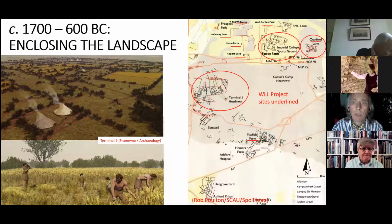This is seen on our project sites, but also extensively at Terminal 5, Imperial College Sports Ground, Sipson Farm, and on smaller sites, and also to the south on the second terrace at Homer's Farm, Hengrove Farm, and Ashford Prison, which you'll see at the bottom of the slide.